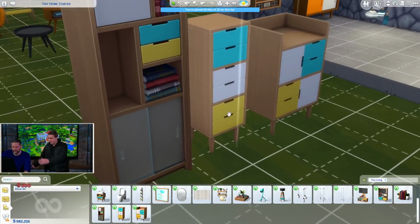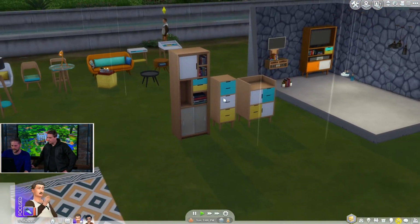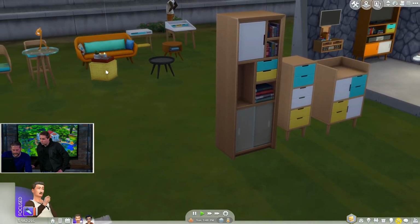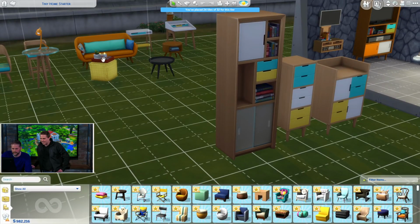This, as well as these dressers, all have these nice smaller deco slots on top as well. So there are deco slots on top of each of these, and in this shelf right here there's an awesome one. It's raining, so we can't see it, but there is a deco slot in the bottom. Oh, really? Oh, wow. Let me see this.